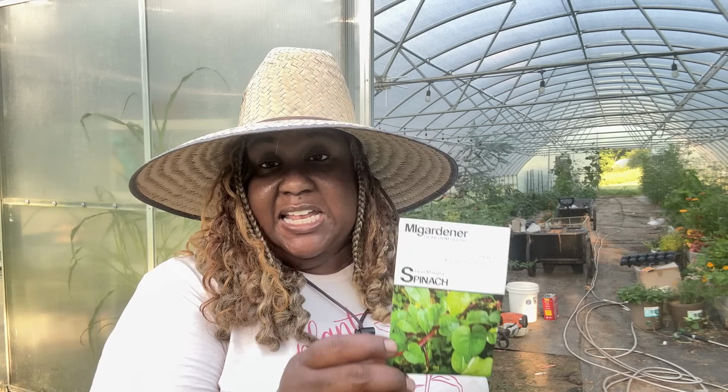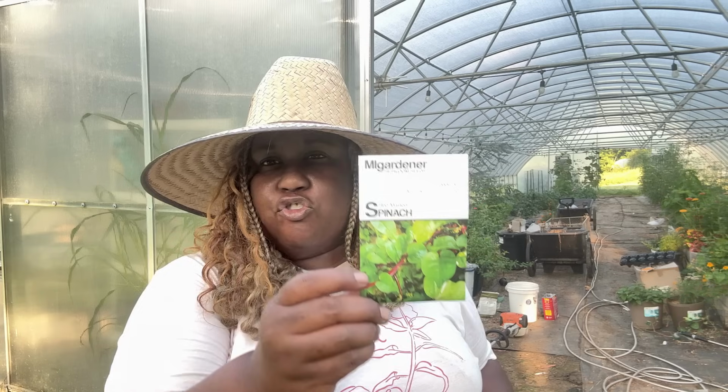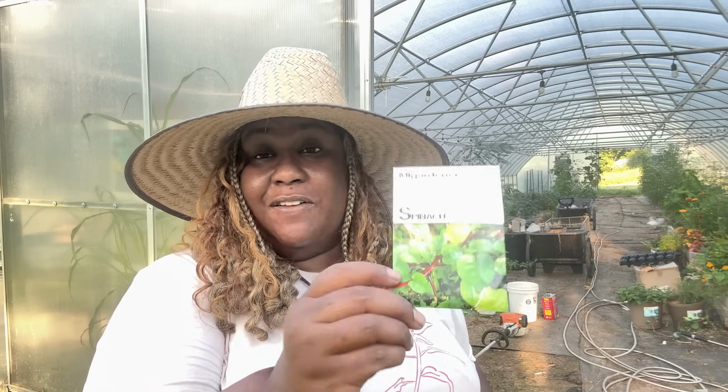For most spinaches, you grow spinach in the cool weather, right? This right here is actually a heat variety. It is actually sensitive to frost versus traditional spinach, which loves the frost. So I'm going to try it. If you've tried it before, let me know down below. But it's only 45 to 70 days. That means I have time to do it. And I'm just experimenting to see if I can do it.